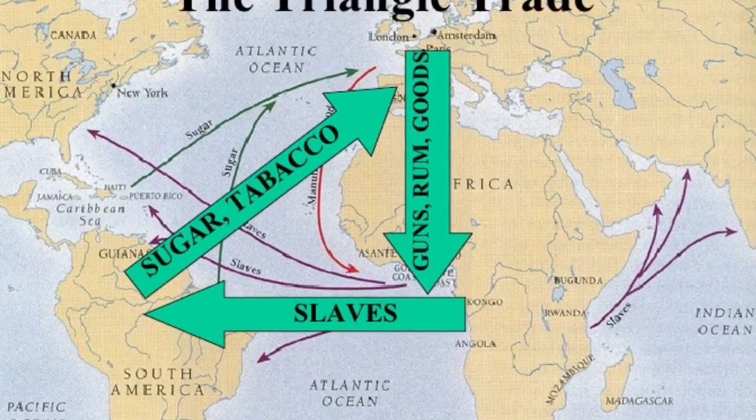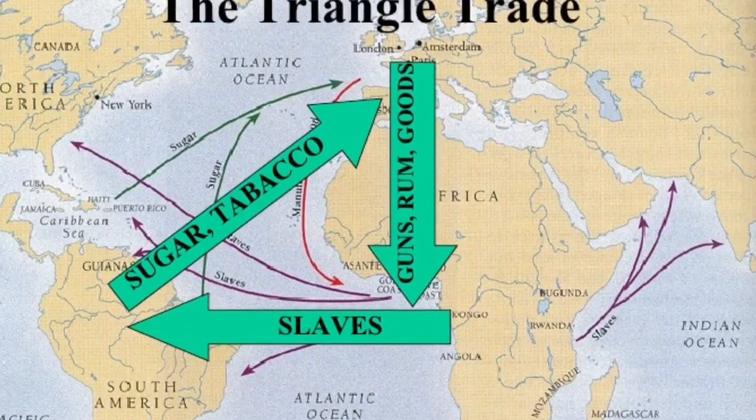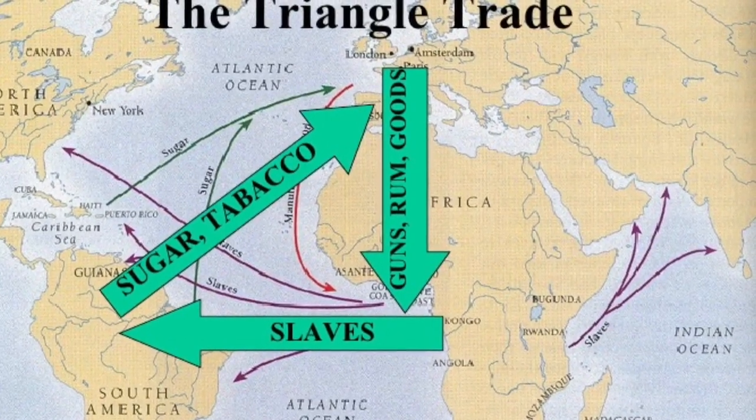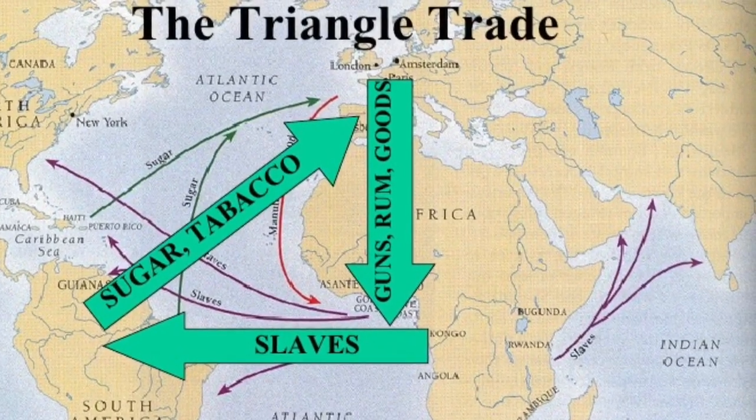Now this is known as the trade triangle. As you can see, guns, rum and manufactured goods come from the UK to Africa. Slaves go from Africa to South America, and sugar and tobacco go from South America to the UK.